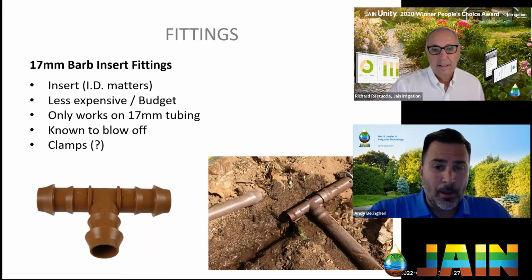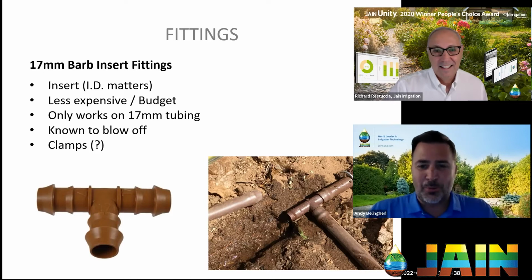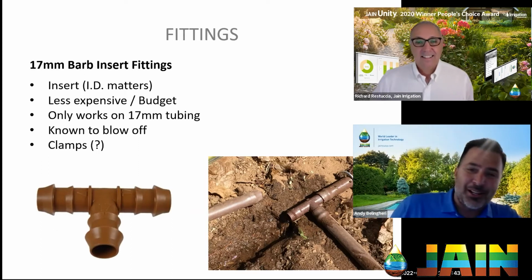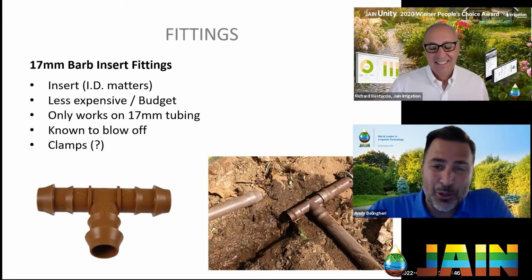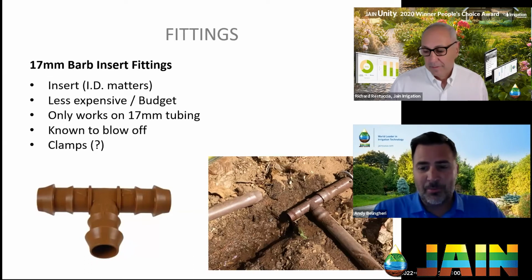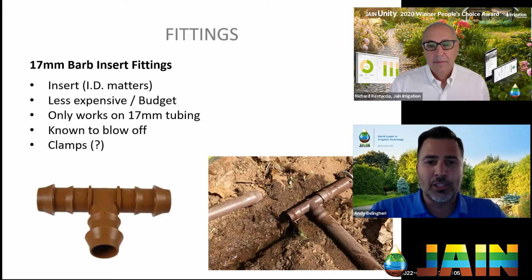Now, I've known guys to come back with hose clamps and put hose clamps on over those to install them. I know other manufacturers that sell metal clamps with their fitting and then a special tool to install the metal clamp. There is a much better way, and I'll keep on teasing this out. But when it comes to barbed insert fittings, this is the lowest quality, but also the lowest cost that's out there. If you're on a budget, hey, maybe it's the way to go, but it comes at another expense. So low cost, low quality.